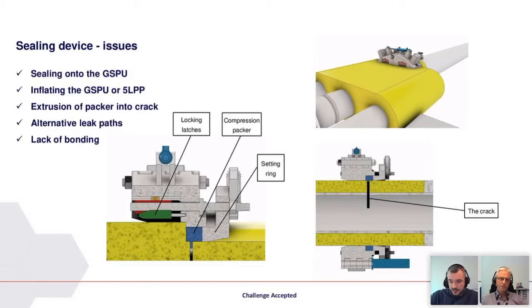So when you look, that was the main reason why we had to employ something that we haven't done, let's say, at that stage yet. So what's happening here? If you look, you have this step. The section that's molded in GSPU has a certain step here, and the crack, as what we could see from the images, was very, very close to the wall. So if you would employ this principle, as you would compress the packer, you would just push yourself away from the crack, and we couldn't afford that. We needed to be sure that we can stay in this area here.